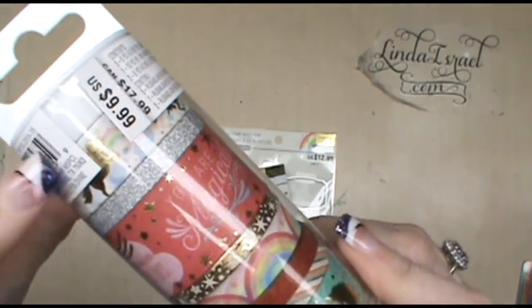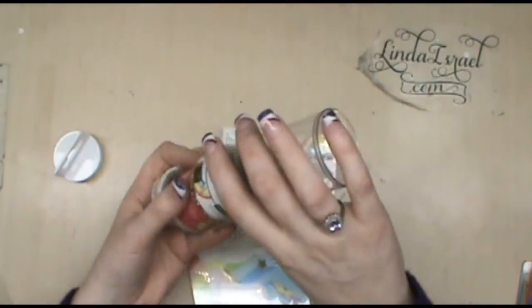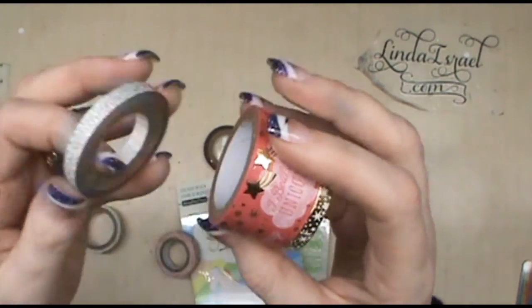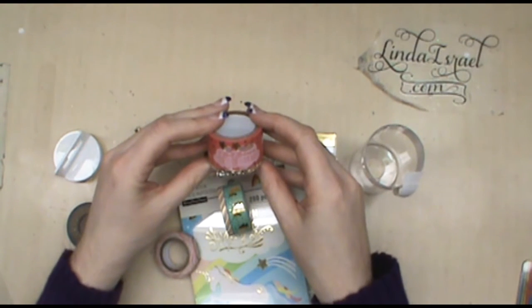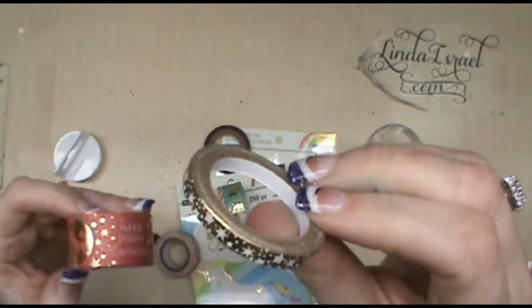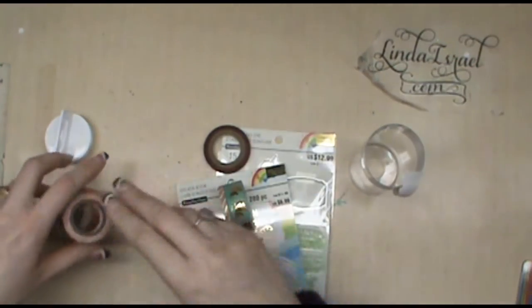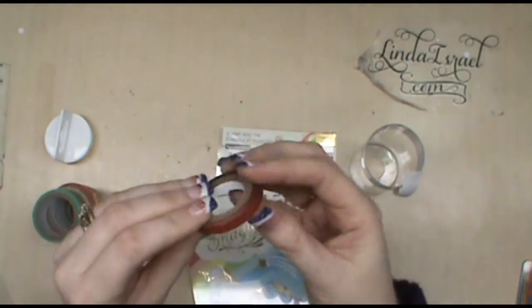Look at this washi tape. It has unicorns on it at the top. I haven't even opened it yet. I just got it. Let's open it. It has these little unicorns, this little silver one. This one says, I believe in unicorns. You are magical. It has a little gold unicorn. And there's a gold with stars. And of course, rainbows, because unicorns and rainbows go together. That's a pretty little striped one. And then golden unicorns. Oh, and this is kind of a red glitter. That's cool.